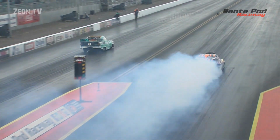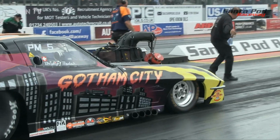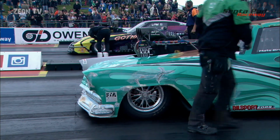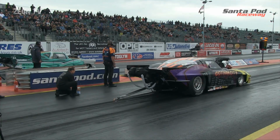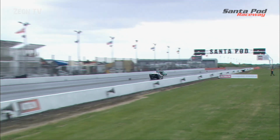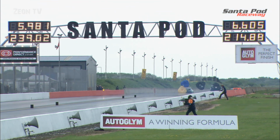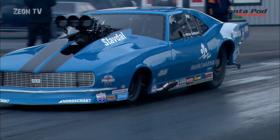Now, based on performance this weekend, Mats Eriksson's got the advantage, but don't ever count out Bruno. He ran down in the 5.9s for the first time ever at the European finals last year. Let's see what they got for us in this semi. Bruno spins the tyres. It's going to be Mats Eriksson streaking away to another 5-second pass at 5.98. Bruno off pace that time, unfortunately for him, with a 6.60.